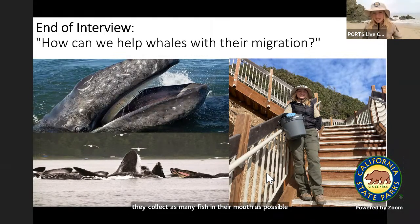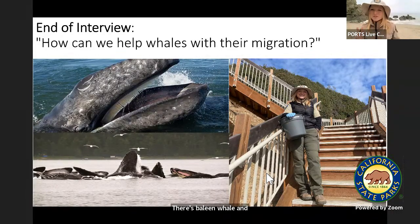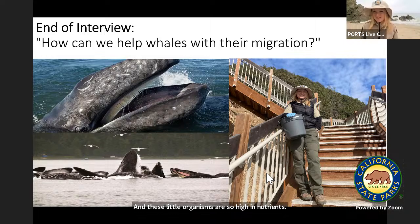Some other ways, like we learned with Pahat, is that they're bottom feeding. So there's bottom feeding and lunge feeding, and this is a type of feeding that we see with baleen whales. There are two types of whales: baleen whales and tooth whales, so mysticetes and odontocetes. Mysticetes have big baleen plates, up to 150 plates in their mouth, like big combs that help filter their food. When they go to the bottom of the ocean, they're eating what we call amphipods, which are tiny organisms in the mud that eat all the decaying material that makes it to the bottom of the ocean. These little organisms are so high in nutrients that Pahat just needs to eat a bunch of them and he'll be full.